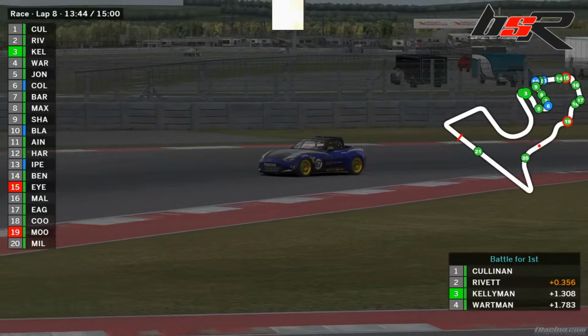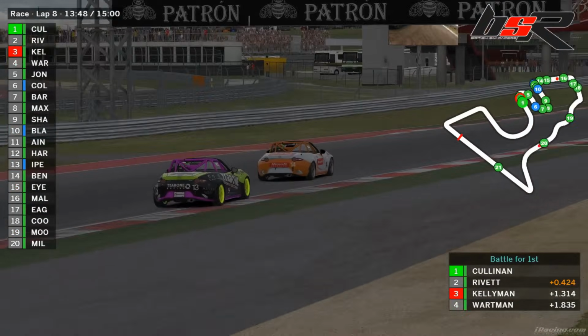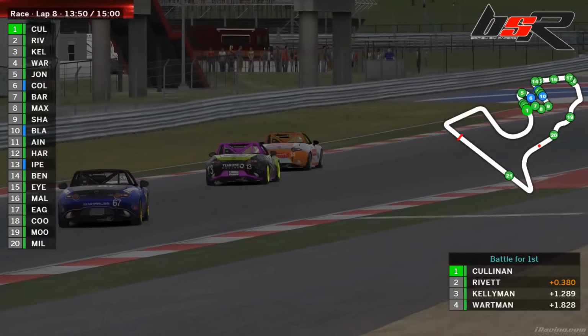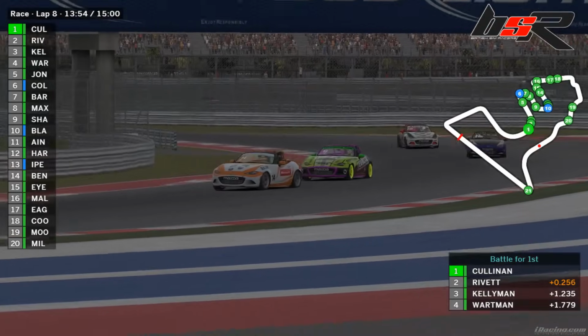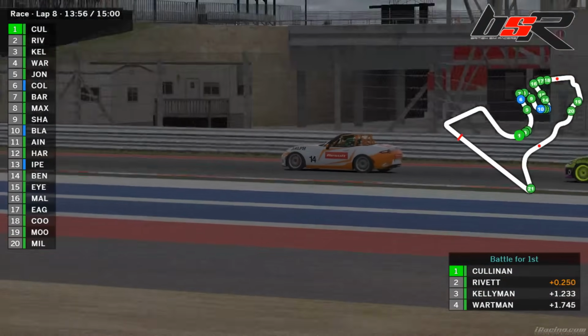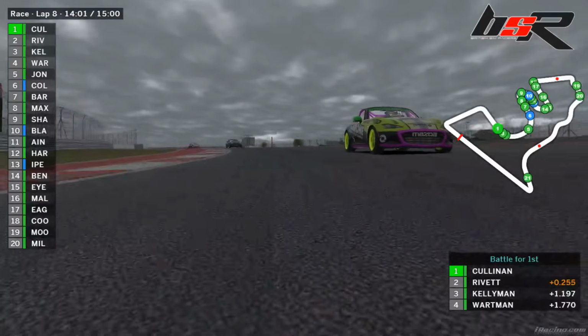Usually this is where they bunch up together once again, as now Kellyman actually goes a bit wide and brings Wortman with him, so the two leaders are able to slightly pull away, but nothing major, as now we are approaching the white flag.